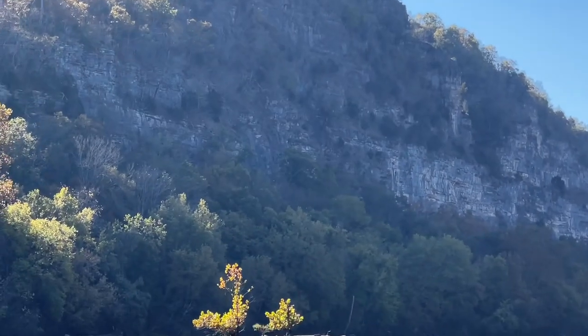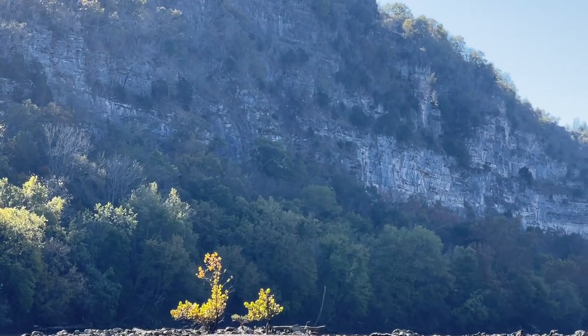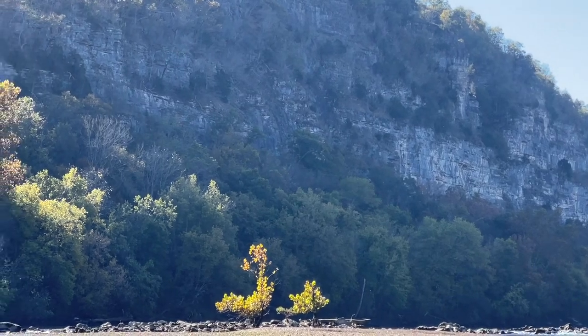Beautiful scenery. Different fishing from Yellow River, Blackwater, ponds.